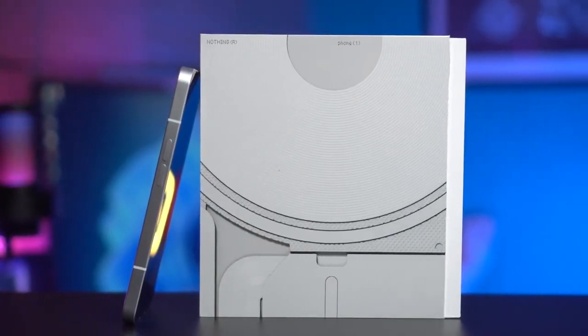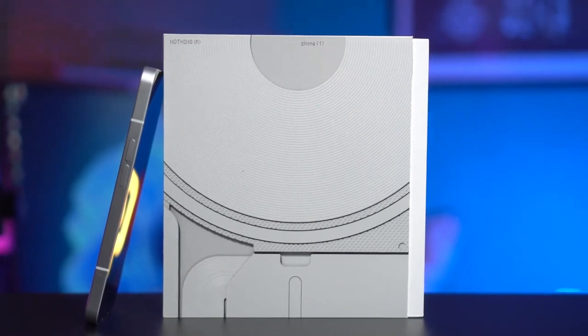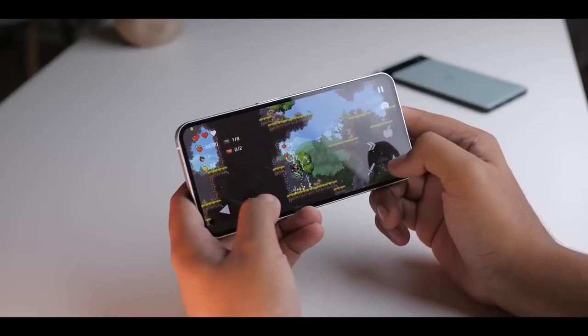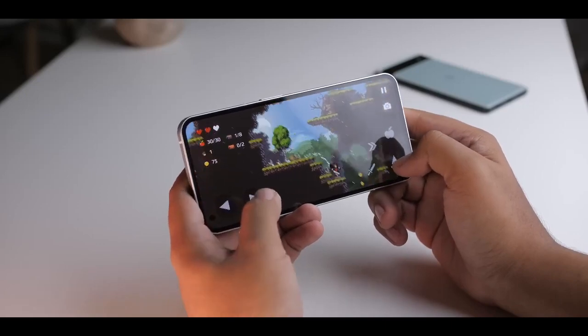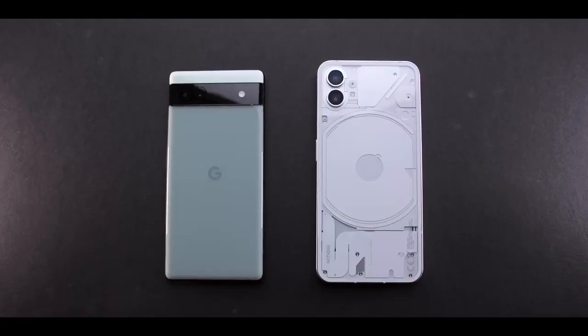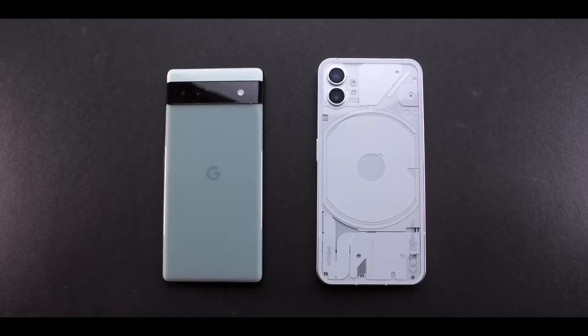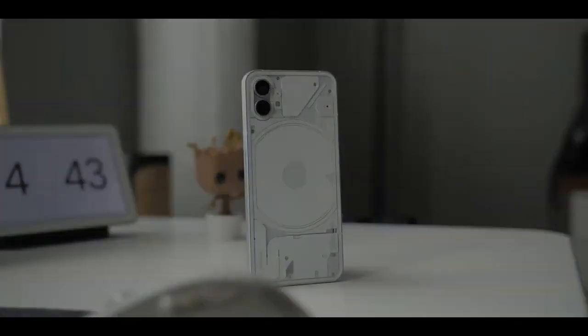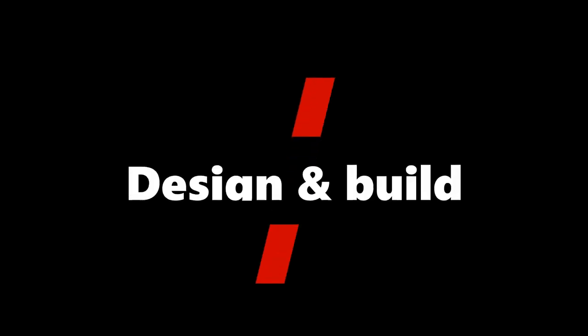The phone may first not be life-changing or a radical departure from industry conventions as founder Carl Pei would have you believe, but it is a well-specified, reasonably priced phone that provides outstanding value for money. But from a company that promised to upend the smartphone as we know it, is being very good enough? Let's start with what makes the Nothing Phone 1 unique.